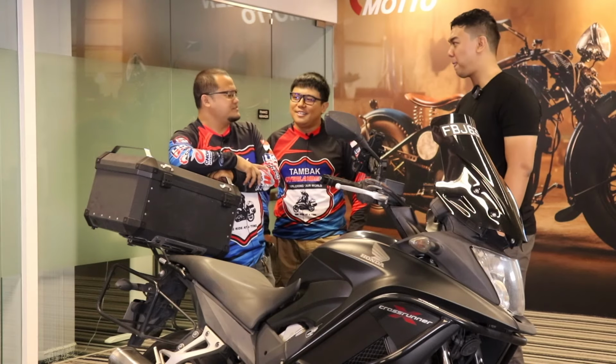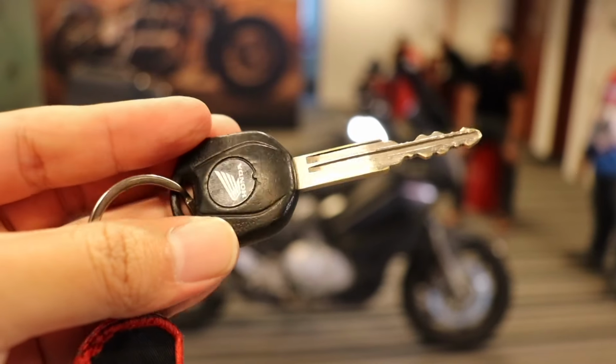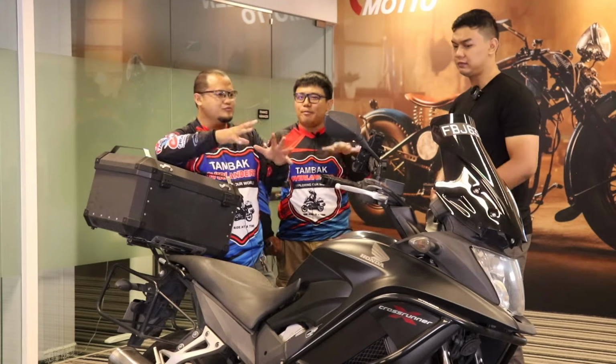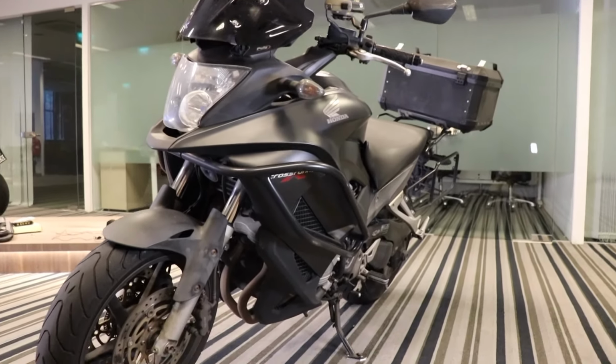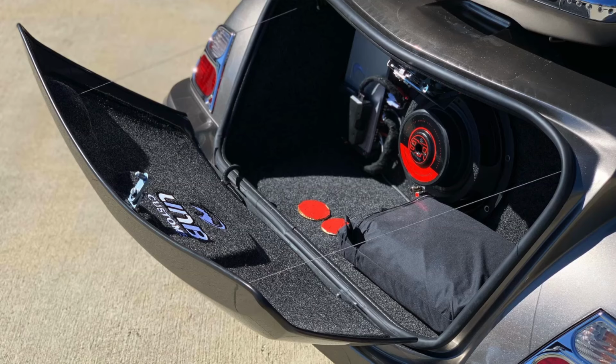But I think most of the class 2 riders, adventure bike riders, they don't really like to modify in terms of aesthetics. More to the inside or add-ons, accessories, like sport accessories. Like if you have a Gold Wing, confirm the ASAP will go.